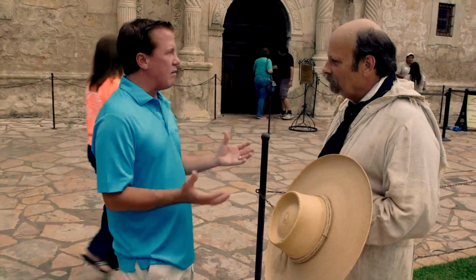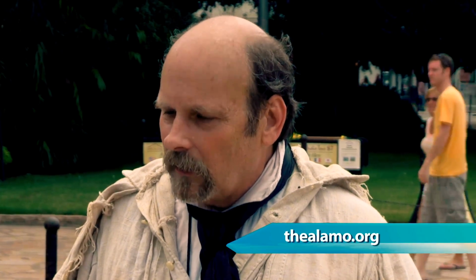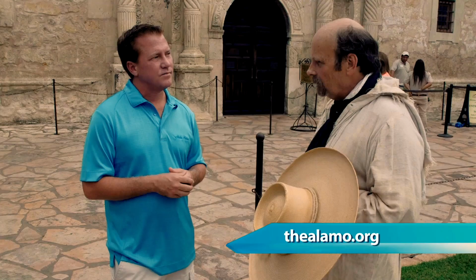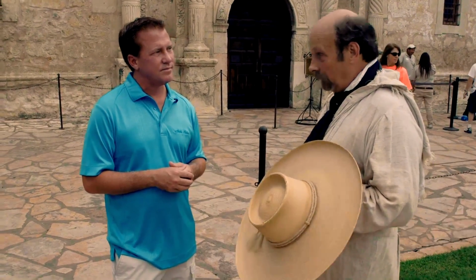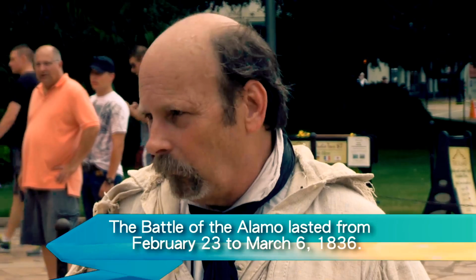Let's talk about the battle. How long did it last? It's a 13-day-long siege, 12 days being the siege, where Santa Anna is cutting off reinforcements, cutting off an escape, about 200 of them that are dead. And then you have, on the Mexican side, maybe 500 dead and wounded.